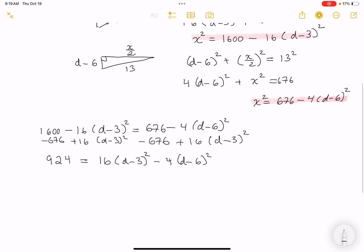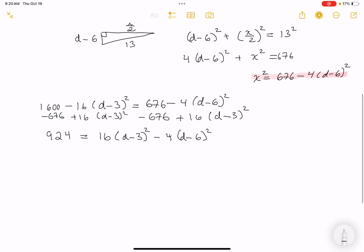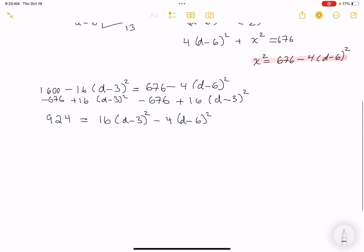Again, the policy at my school is no calculators on exams. So this would be nice to have a calculator. It would go a lot quicker. But I'm looking at this thing, I'm saying, yeah, I'm going to divide by 4. All right, I'll write this down for you. So 4 goes into 924. 4 goes into 9 twice, remainder 1. 4 goes into 12 three times, that's 12. And then you drop the 4 down, right? So that's 1. You get 231.